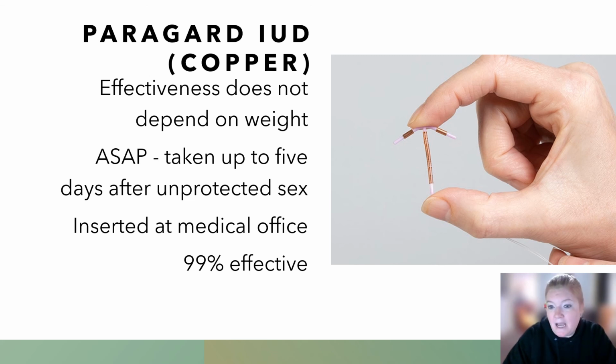And then we have the ParaGard IUD, the copper IUD. This effectiveness does not depend on weight, but it must be inserted up to 5 days after your unprotected sex. It must be inserted at a medical office, so this is not something that you can do yourself, but it is 99% effective. It's important to note, again, no matter what type of birth control you're using, birth control that you take on a daily basis, birth control that you've decided as more of a permanent solution, birth control that you use every time you have sex, or emergency contraception, nothing is 100% effective.